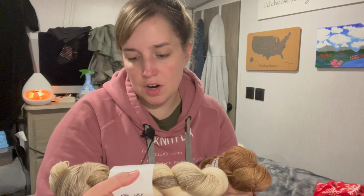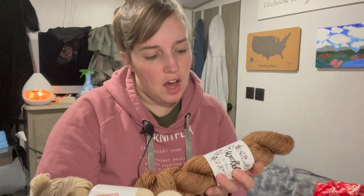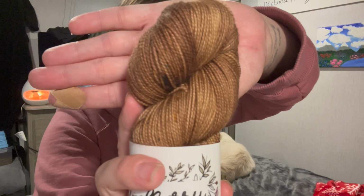This is on her Berry Cashmere. So it's 80% merino, 10% cashmere, and 10% nylon. So it's got that really pretty twist that you can see. So I'm really loving those two.